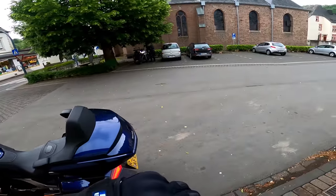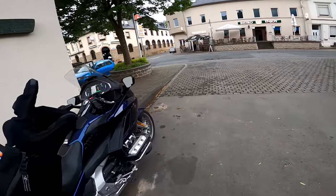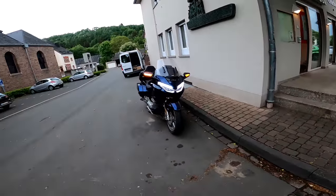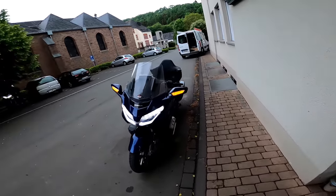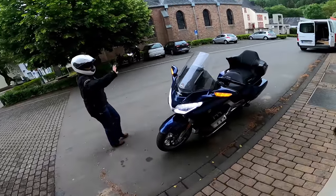Alrighty, another little stop done in this place, which I've forgotten the name of, but something Dorf I'm told. We're next off to Echternacherbrück, which is down south on the Luxembourg border again. It's about half an hour's ride, I think, and then we'll be crossing back into Luxembourg, heading back to the hotel. So let's see what this last leg of today has to bring.